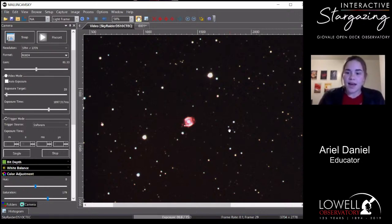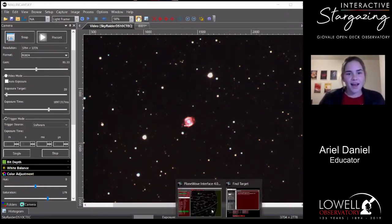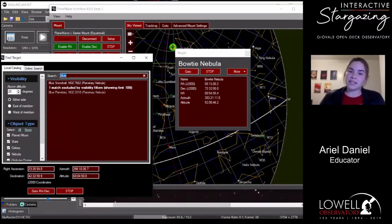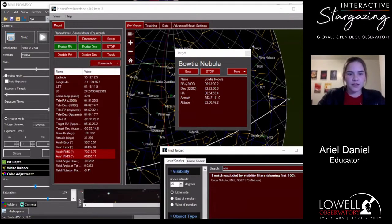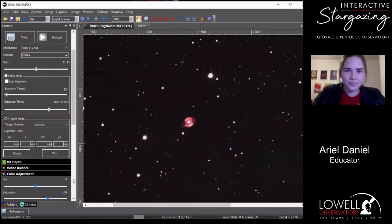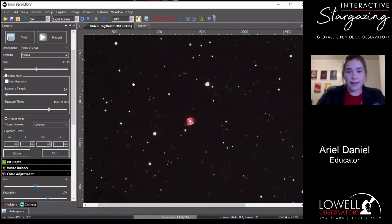I see a request from Stephen Border to look at the Orion Nebula, and I believe that we can grab that right now. The Orion Nebula is one of my favorite objects to look at, one of the coolest things in the sky, in my opinion. The Orion Nebula is a star-forming region in the constellation of Orion. The software that we're using is called Mallincam Sky. We can pull up that screen again and see exactly where the Orion Nebula is in the sky.